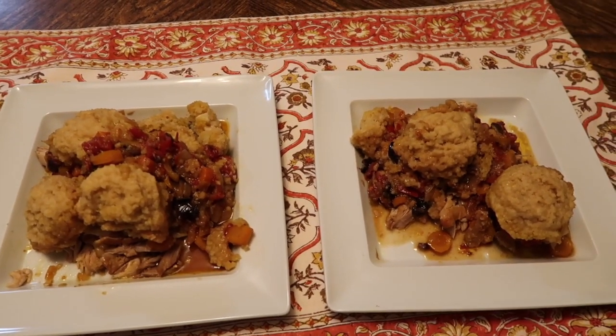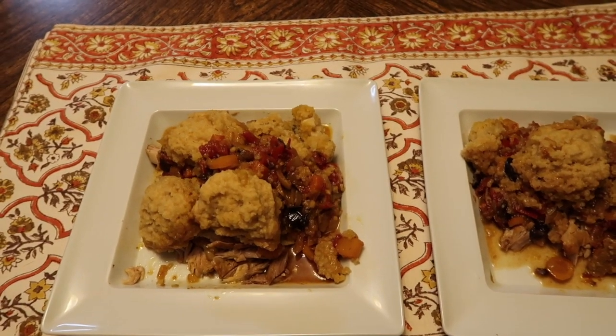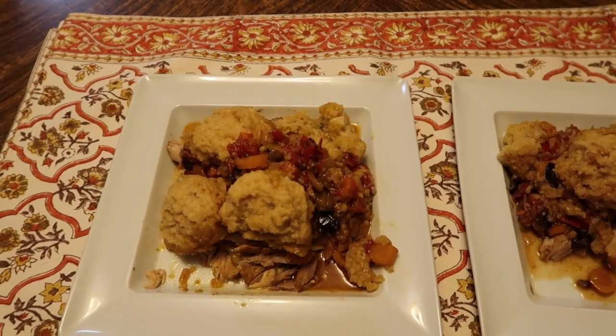So yeah, it's Friday night. I'm glad it's Friday night. I'm ready for the week to be over. Looking forward to eating this because it smells so good.